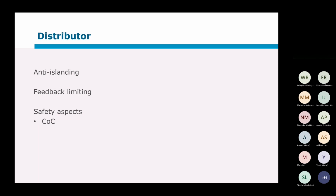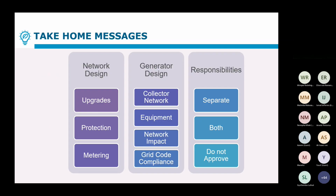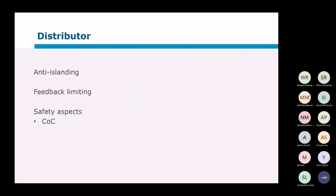Okay, thank you for that clarification. Yes, Franz. Okay, so in terms of the commissioning, I think I've got the wrong slide here. So just summarize the commissioning part as well.